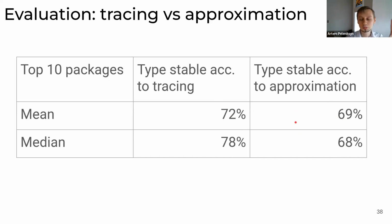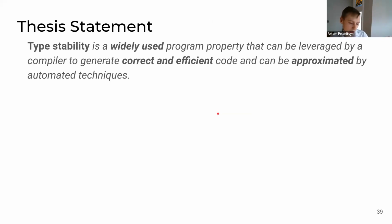But still, I think it's good news, and these numbers are only for the top 10 packages. If you imagine some lesser known package which may not even have a good test suite, you can still run the approximation because it doesn't rely on a test suite at all, and you still get some numbers which would probably reflect reality in some way, which you can't really rely on if you don't have a test suite at all, or only a minor one. So that concludes the evaluation part of this approximation work, and also concludes the thesis.